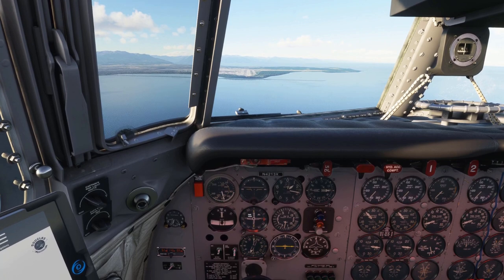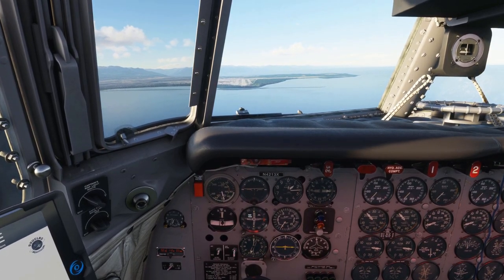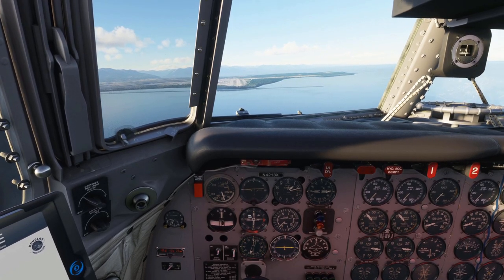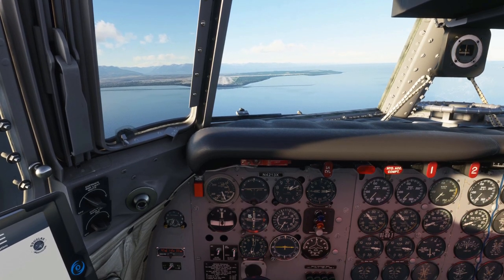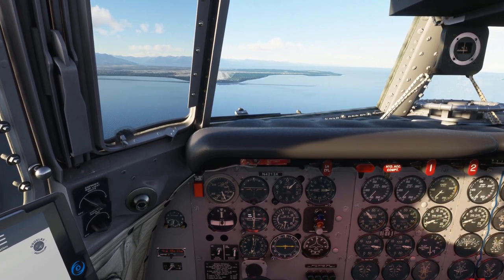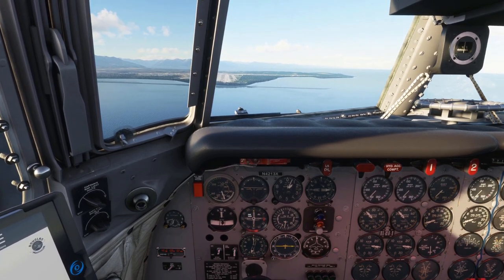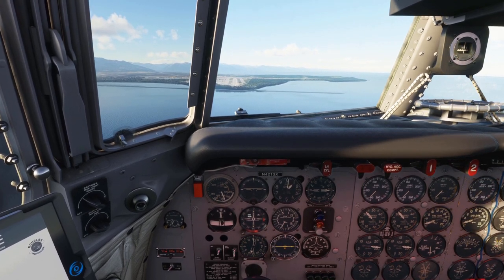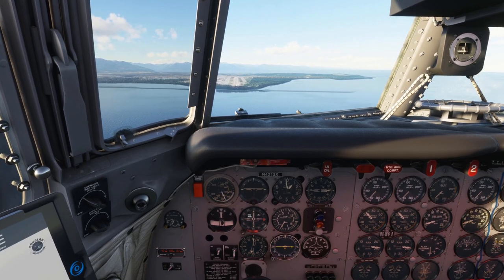We're getting a little high now. Still off to the left a little bit, so let's come right. We're still high. And I've got 3 white, 1 red. Matches up to what we're seeing on the HSI.